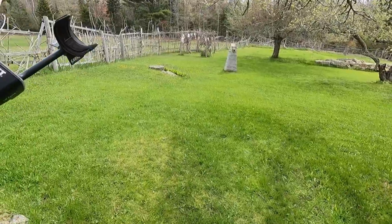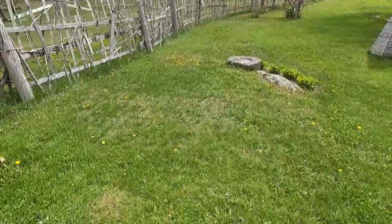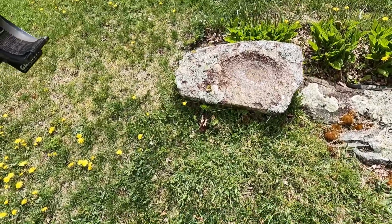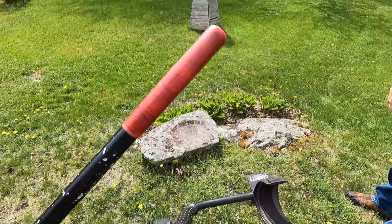What's that stone with the circle in it? Is that a grinding stone? I've wondered. I'm not certain. Yeah, I'm not certain about that either. There's another similar one over here. It looks like they chopped wood on it. There's marks. Oh, okay, cool.